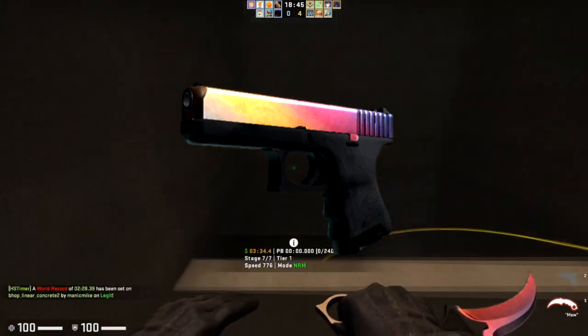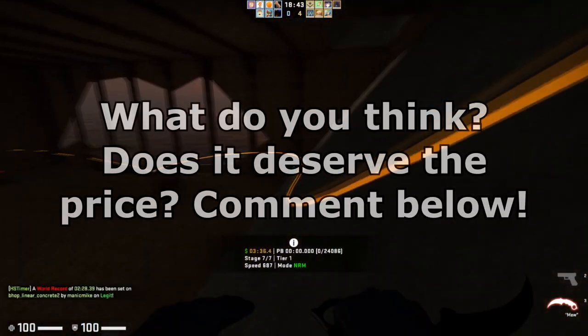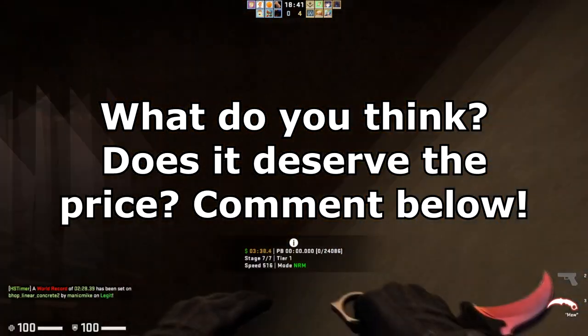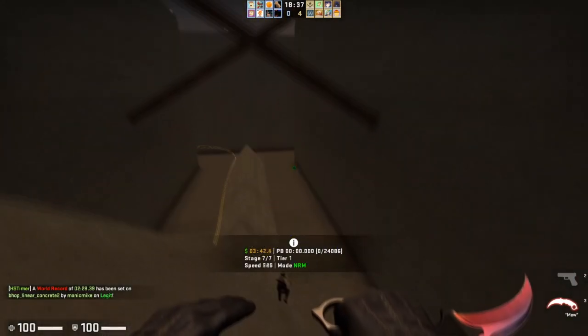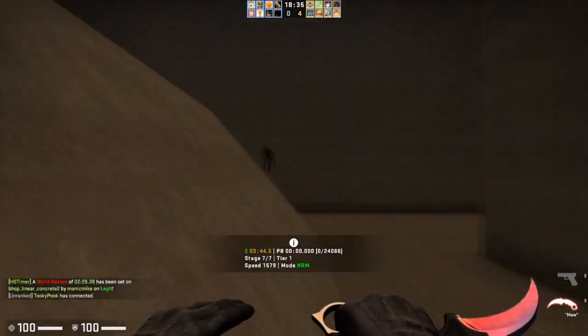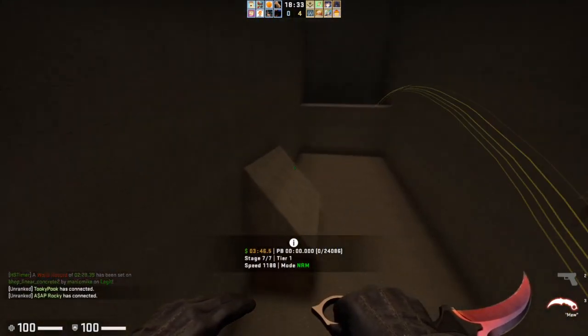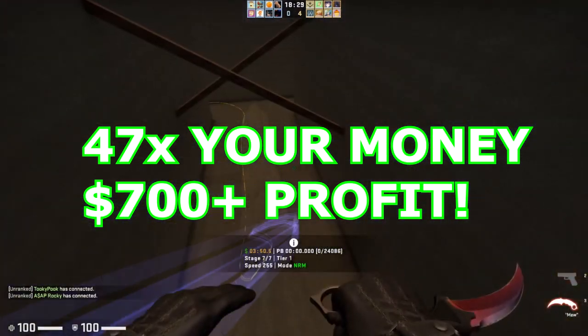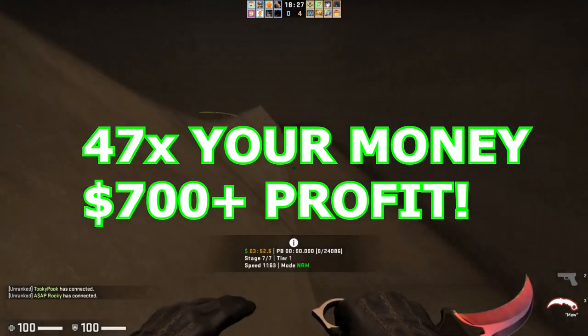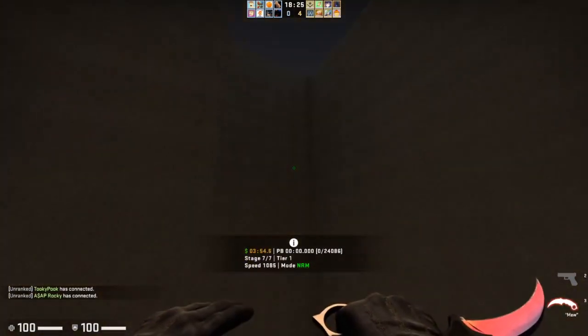It will forever go down in history, I believe, as one of the coolest skins in CSGO and one of the most legendary to stumble upon in-game. If you were lucky enough to purchase the Glock 18 Fade back for its earliest median price of $15 USD and you were to hold it all the way up until today, you would have made 47 times your money, which is an absolutely crazy return, and you would have made over $700.